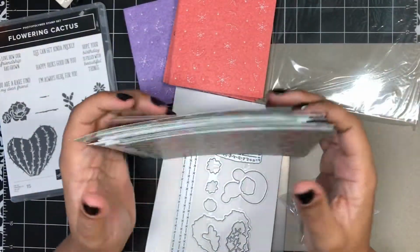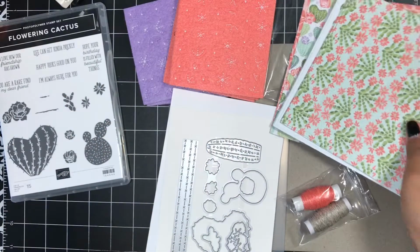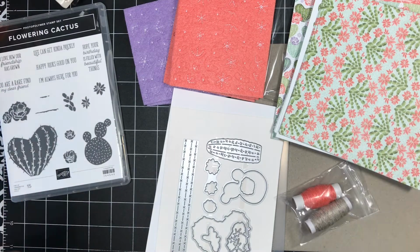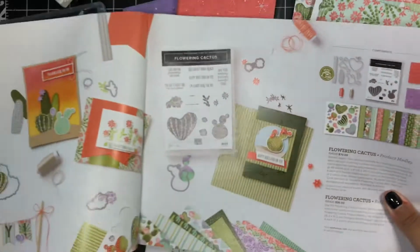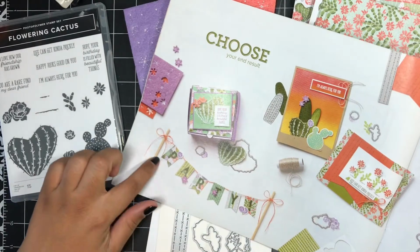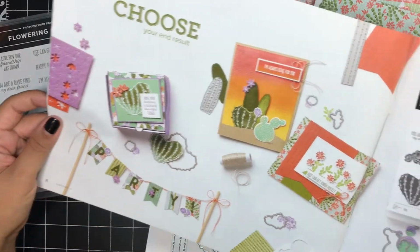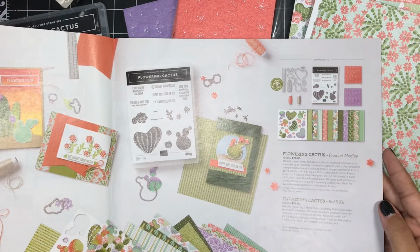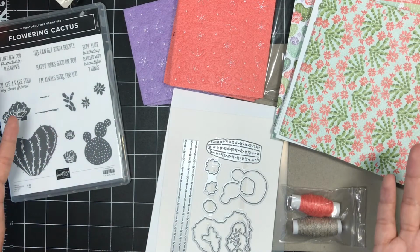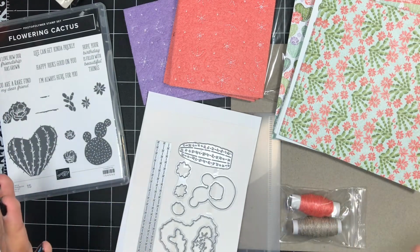The great thing about the product medleys is you just get a collection of product. With the collection, you can do whatever you want. So you can create whatever your heart desires. You can mix and match all of this together however you'd like. And then I love how the catalog just gives you kind of some ideas of what you could create. You know, you can use these as jumping off points. I mean, look at this cute little banner that you can create. So it's just open to your personal creativity. There's no set project that you can create with it. You can do anything with it. So I absolutely love that about the medleys.